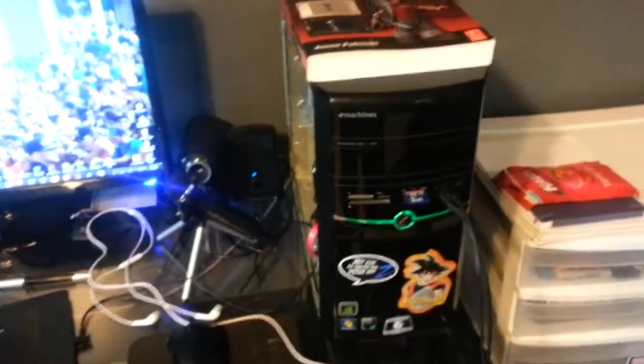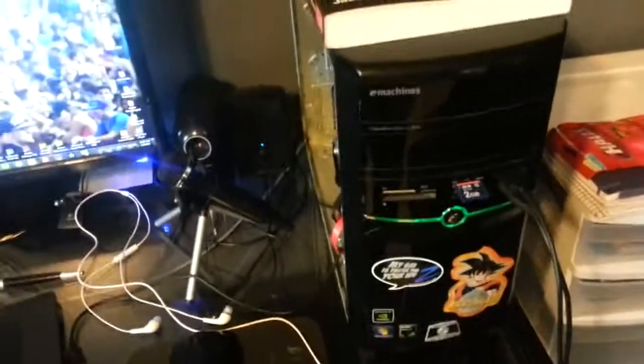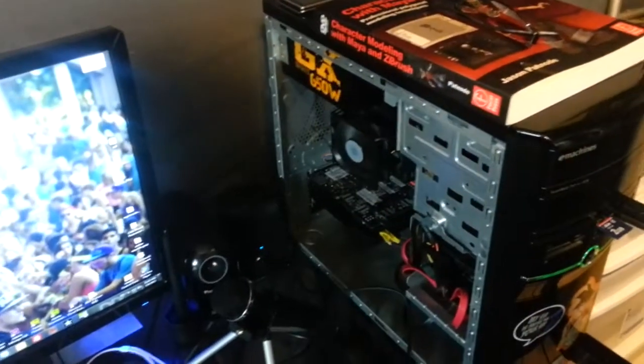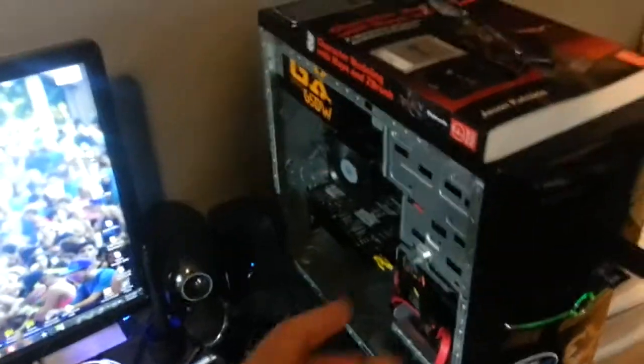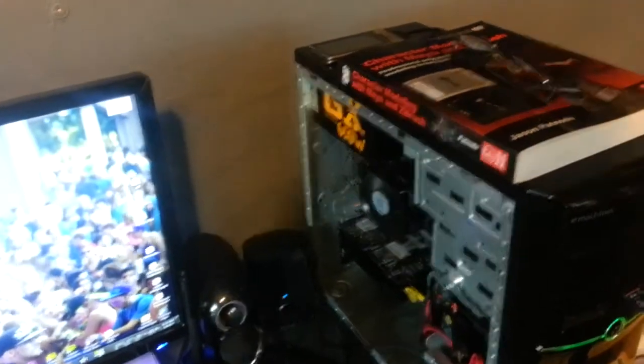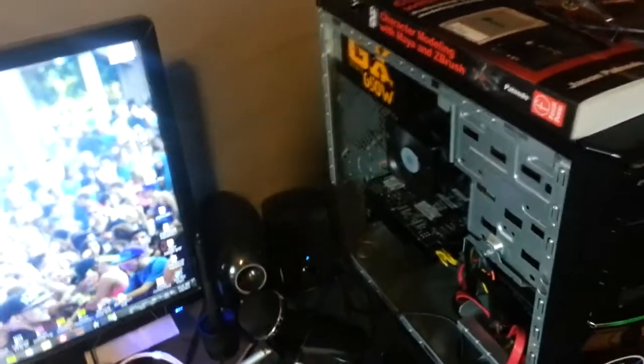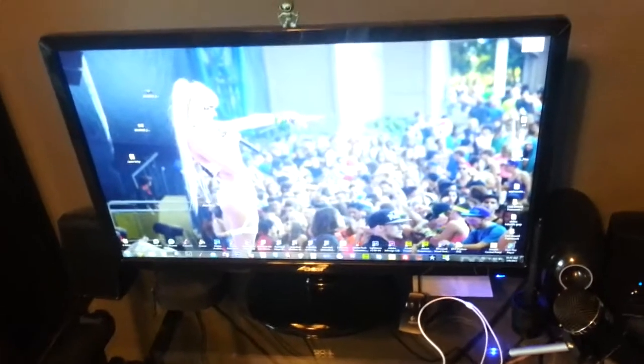And here's the PC I upgraded a couple of weeks ago, or even months already. Maybe 3 months ago. And it's running pretty cool. You can see I don't have the cover on yet because I tried putting it on and it got really, really hot, so I ended up taking it off again. See, there's my monitor, an Acer 23-inch LED.